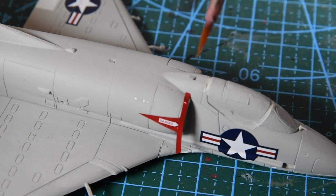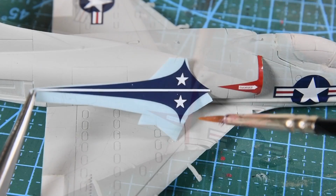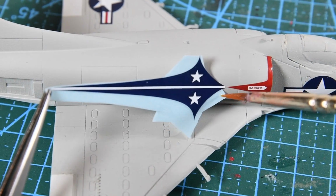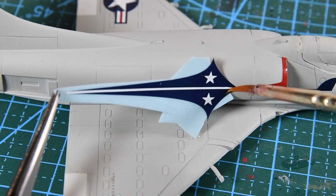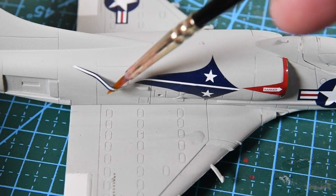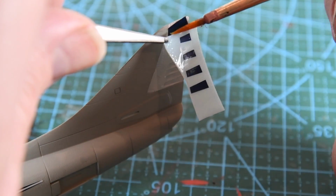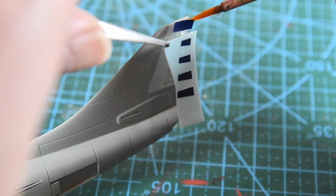All these big decals can be fiddly, so do take your time in applying them. This stripe on the side is a real problem if you don't get it just about right first time, as it is difficult to handle. This decal on the tail can be an issue as well, as it is a bit fragile and can break easily.